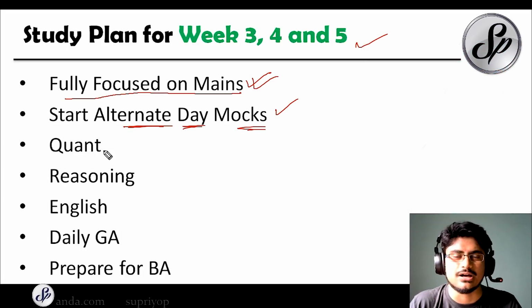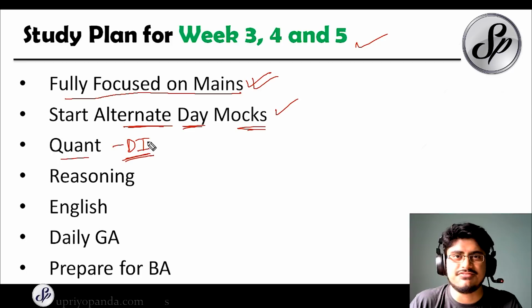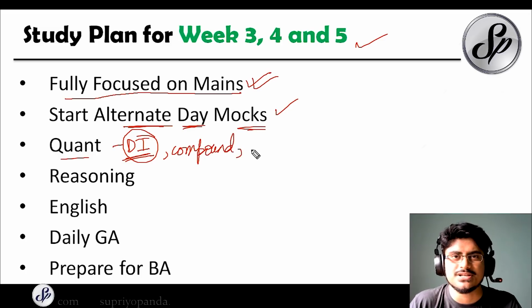And coming to the subject wise things that you have to do in the quant section, try and do the data interpretation. Now that's a very important thing. Focus a lot on the data interpretation. Then you can do the compound problems, so problems in which 2 or 3 concepts are sometimes meshed together and they give you some questions.